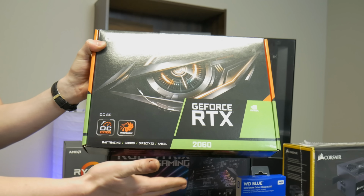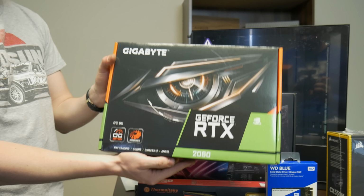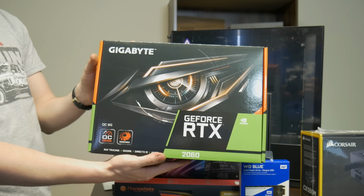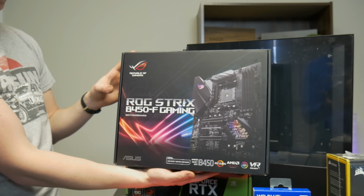And for the graphics card, we have actually gotten to use this. This is a GeForce RTX 2060. Really good graphics card from Gigabyte. So this is an entry-level card that allows you to do ray tracing. It's kind of like an entry-level card because you have the 2070 and the 2080, which are a lot more expensive than this one. So for the motherboard, we have the ROG Strix B450F Gaming.